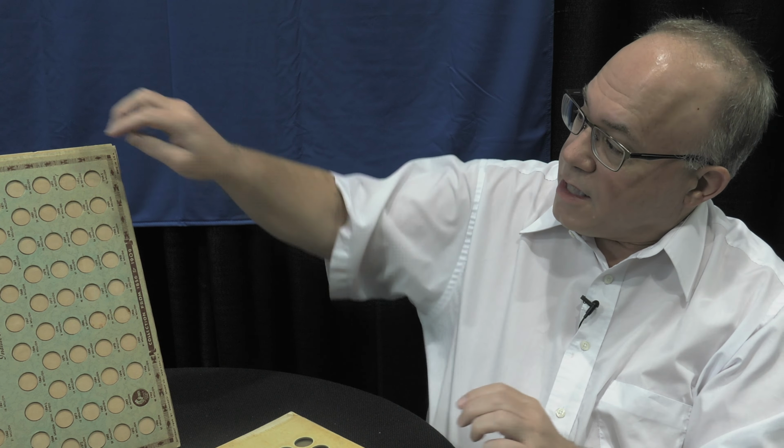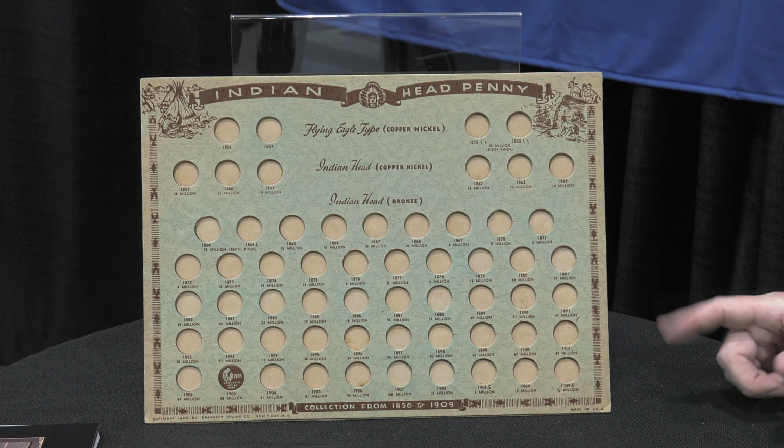Now here we have a very, very interesting item. As you see, this board here is actually in a landscape format, and there's a reason for that. These were not sold as standalone items. They were actually part of a coin collecting kit called the Penny Hobby Coin Collecting Outfit. It was almost like a board game format.